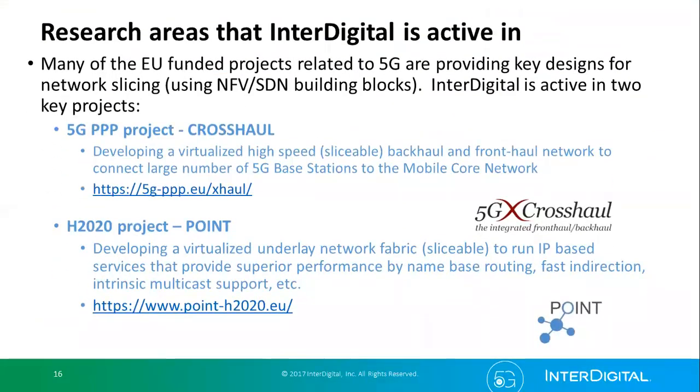I just want to touch briefly here on some of the related work that our company, InterDigital, is doing. Of course, I participate in the standards, and we have a lot of people that also go to 3GPP. But on the fundamental research side, we are doing a lot of work specifically in European Union funded projects. Two that I mention here, one is Crosshaul. They're developing basically a high-speed backhaul and fronthaul to connect base stations to the new mobile core. And a key characteristic of that, of course, is that it must be sliceable.